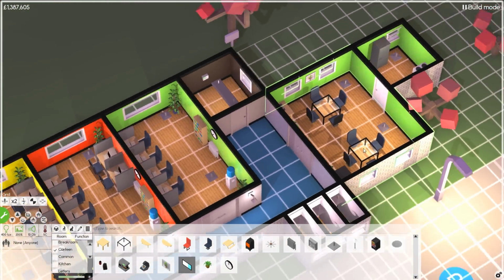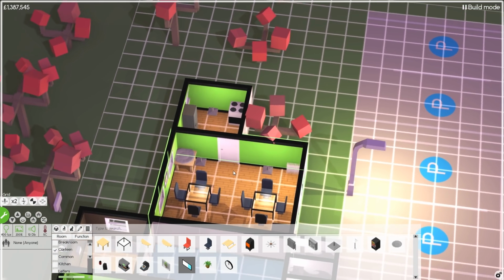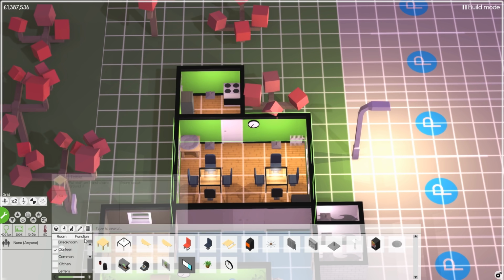I'm guessing they can walk around all this stuff. Otherwise, it wouldn't have let me do it. We'll soon find out, I suppose. A serving tray. So if we put one of those on there, don't know if that's enough. Pass. I have no clue. Time machine, not an actual time machine. In fact, we'll put a clock in here so they know what they're doing. I think that's about it, isn't it, really?